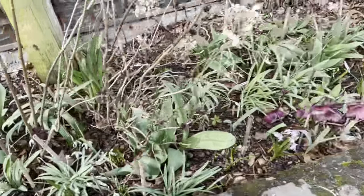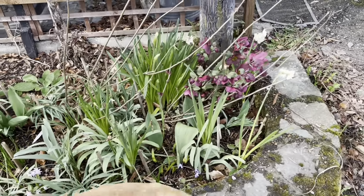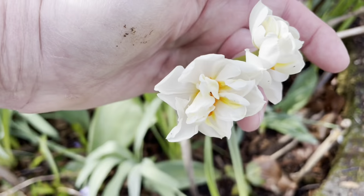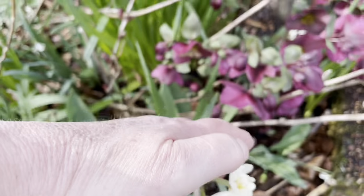And there's loads of snowdrops here because hellebores and snowdrops are very similar in where they like to grow. This end of the flower bed gets a lot more sun, and hence there are these beautiful narcissi in here. These smell heavenly, by the way.